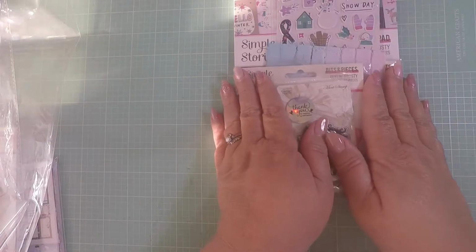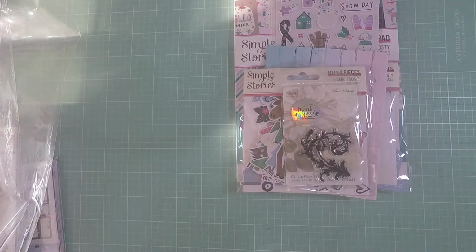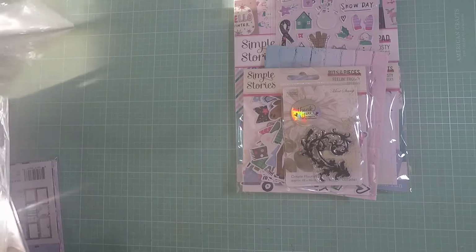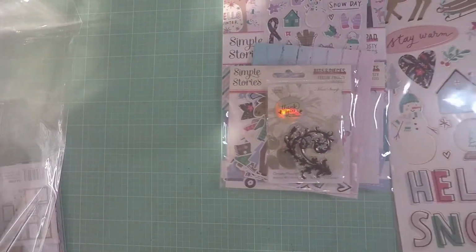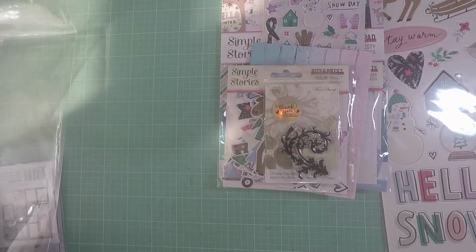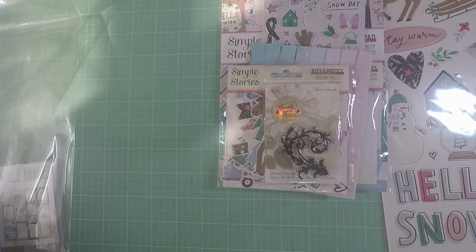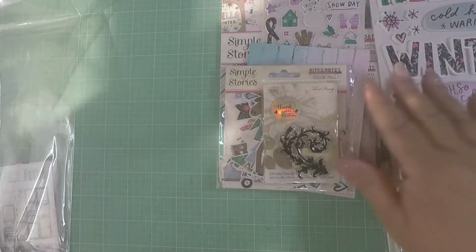So this is my haul from Tara. And I think it also brought these. I kind of mixed up the order, so now I'm totally lost and confused, my friends. And I think it brought this.